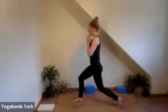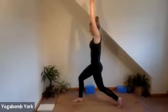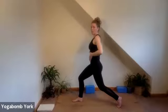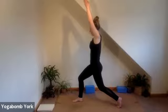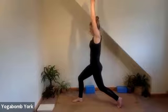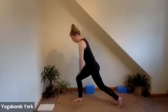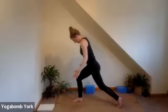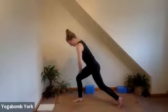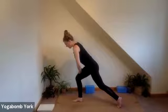Inhaling up and pausing here, extending the arms up overhead for our crescent lunge. Taking care to notice that pelvis, those ribs, length through the back body. On your next exhalation, reaching forward, bringing both hands to the top of your right knee. So the right hand's going to go into your hip crease, left hand to the top of your right thigh, sorry. Reach forward, keep that pelvis nice and neutral.